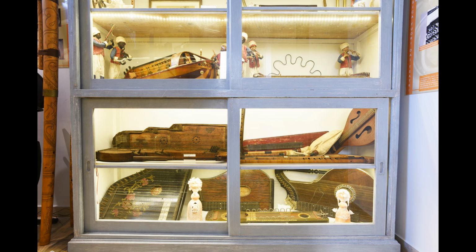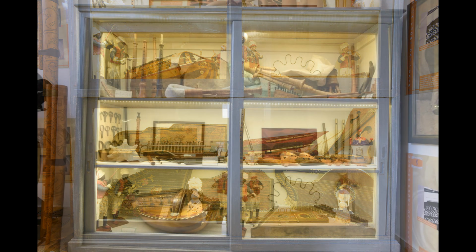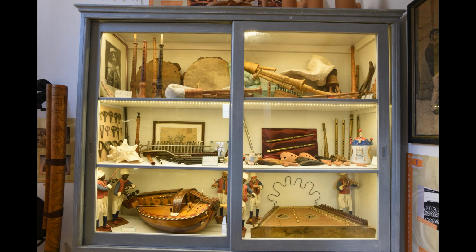On the upper compartments, we find a Campanian psaltery from the mid-18th century, which is played by plucking, and it is accompanied by all 10-finger plectra, 4 in brass and 6 in iron. Next to it is a French hurdy-gurdy from the mid-19th century, made by Paget for an important client.